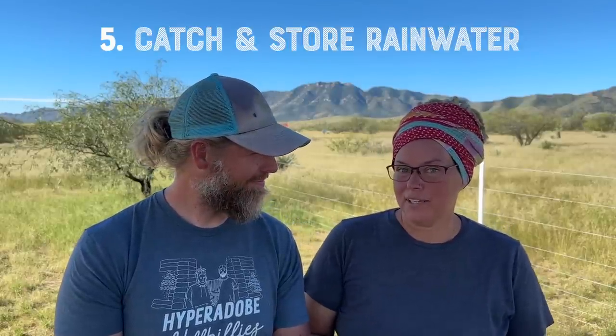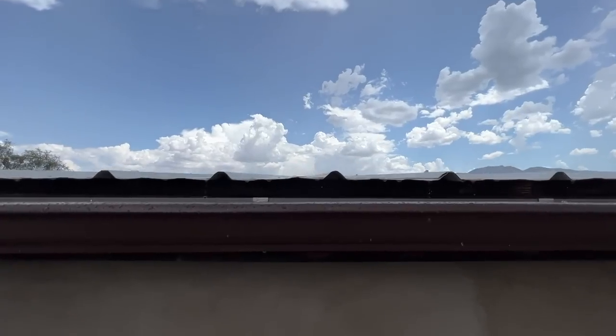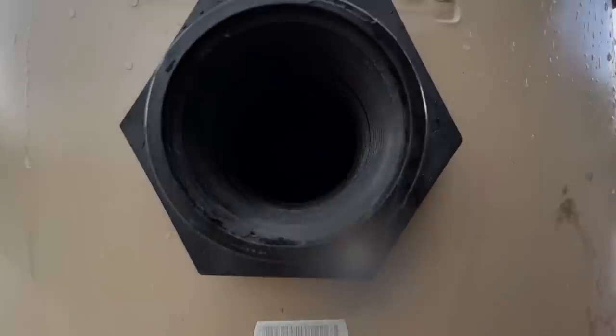We also need to utilize this roof to catch water because we want to eventually live off of rainwater catchment. Yeah, water tables are dropping here in the high desert and wells aren't a great investment. So long term, any roof that we get, we want to catch water off of it.